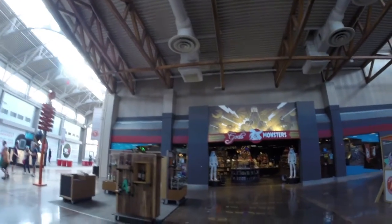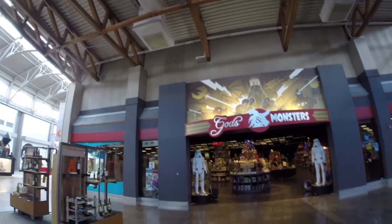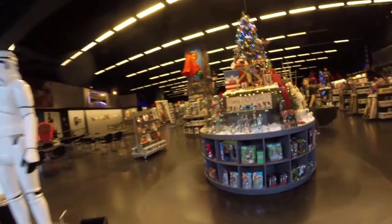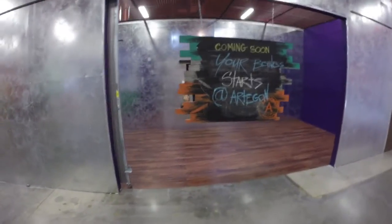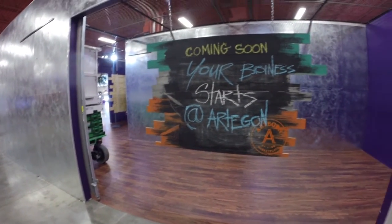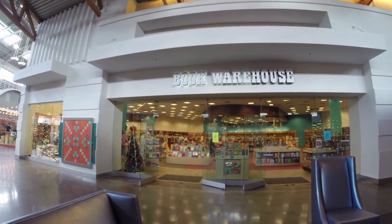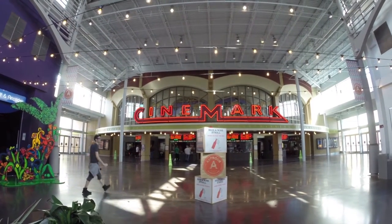And one of the most interesting and coolest things about this whole mall is right here in Dogs and Monsters. Yeah, this place is huge and full of so much stuff it needs its own video. Well, if you're interested in opening a small store, apparently there's some space open. And an actual bookstore containing only books. Interesting. This mall does have a movie theater.